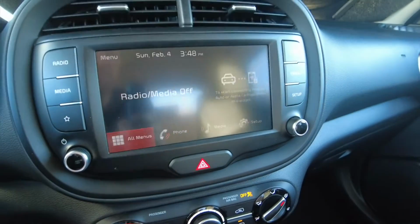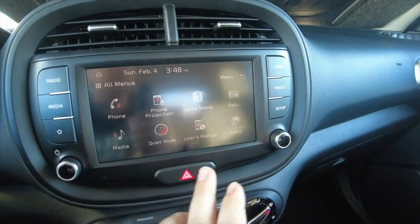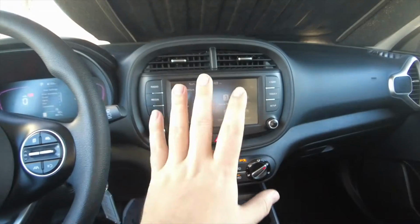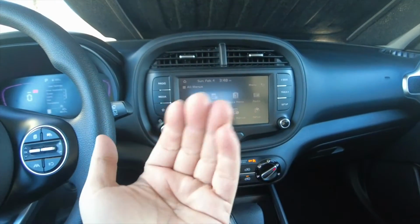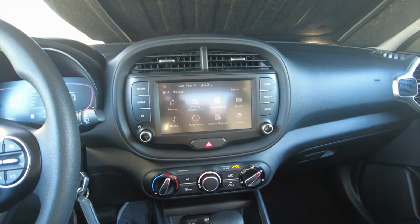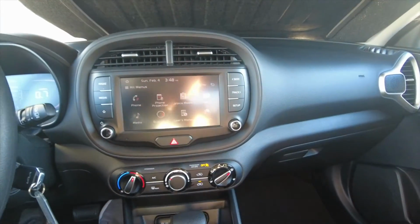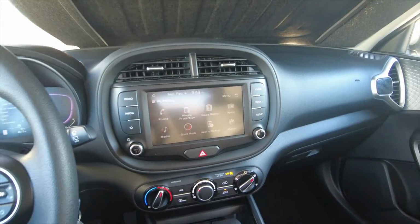Very easy to use, all sorts of different things, your phone projection, voice memo, radio. And if you can't really see it, maybe I'll try to get it from another angle. This is actually turned slightly toward the driver, so it's really nicely put in your line of sight. It's not straight back where you have to sit in the center of the car to see it. I think Audi does it as well.